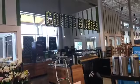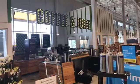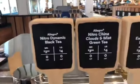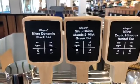One of the things we'll have over here is going to be our coffee and juice bar. And so if you want to walk over here, just be careful. We have some teas on tap as well as cold brew coffee. Ooh, very cool. I've had the exotic hibiscus tea and it is delicious.